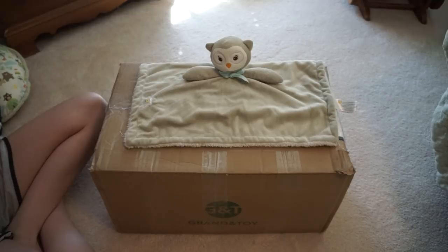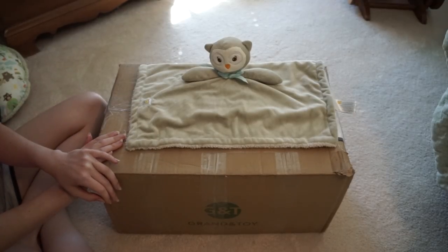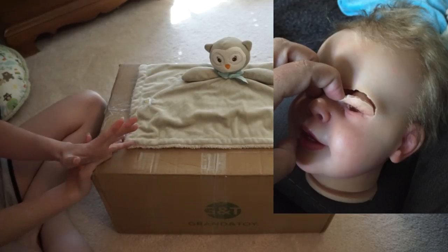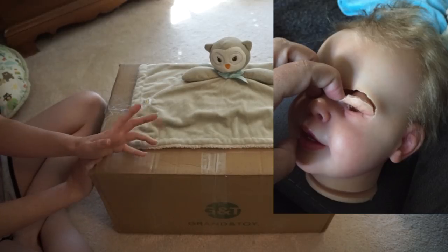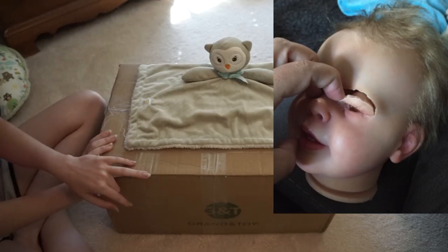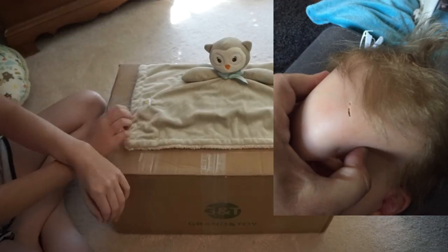But basically, his artist was readjusting his eyes before getting him all 100% ready to ship off, and the vinyl in his head just started cracking. It cracked right along his eyebrow. She said her finger basically went right through his socket. There's really no better way to put that. And it just totally split. I'll put a picture up on the screen. Sorry, it's kind of creepy looking. And he also had a little crack on his forehead. So his head was clearly defective.